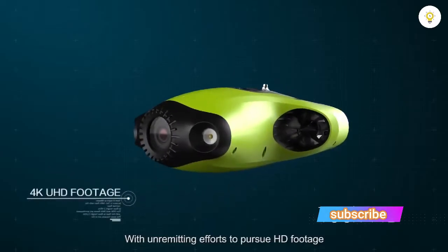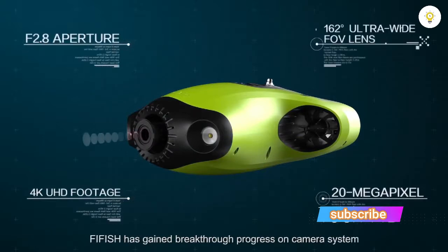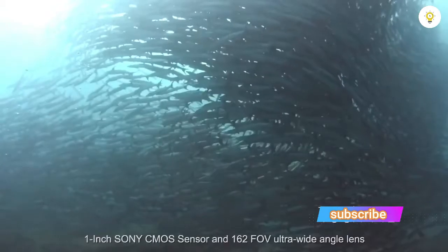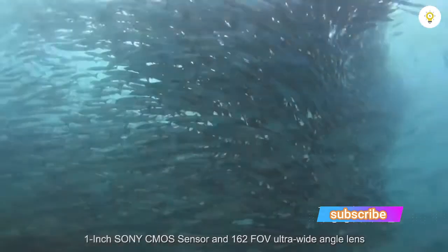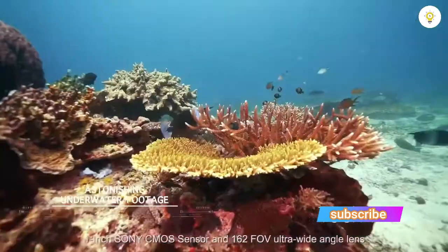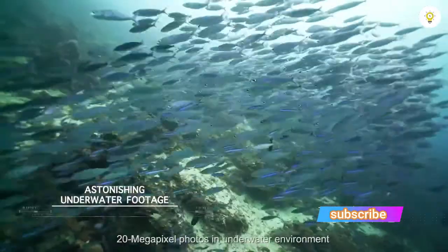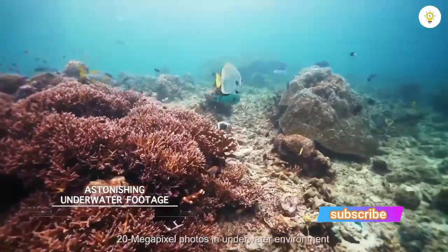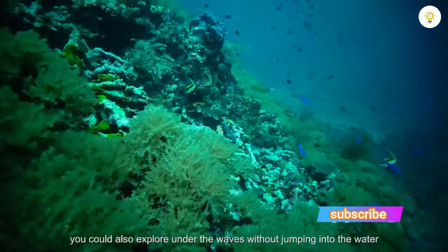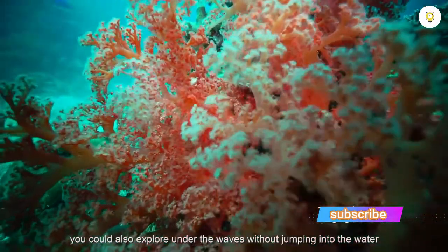With unremitting efforts to pursue HD footage, Five Fish has gained breakthrough progress on camera system, equipped with Ambarella chipset, 1-inch Sony CMOS sensor, and 162 FOV ultra-wide-angle lens. Five Fish P3 could capture 4K HD footage and 20-megapixel photos in underwater environment. For those who are water frightening, you could also explore under the waves without jumping into the water.